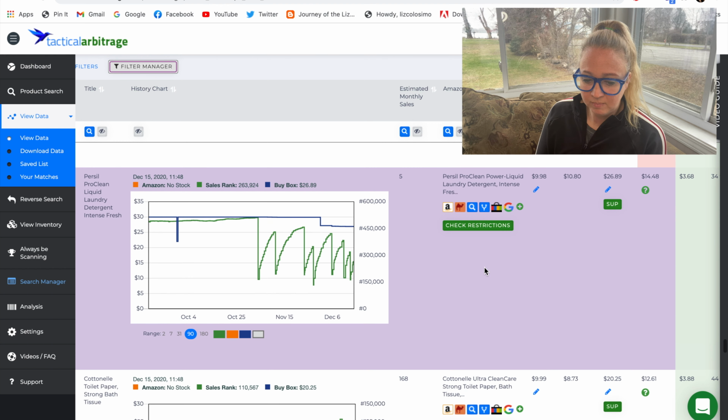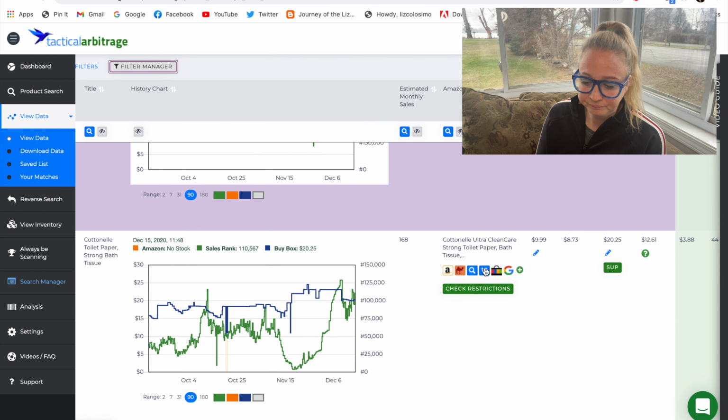And the other thing to keep in mind is sometimes Tactical Arbitrage is really good at matching stuff up, but sometimes the Amazon listing is for like 5 and they're showing 1. So you've got to always double check and make sure it's just for a single, or if it's a multiple that Tactical Arbitrage has added in 3, which sometimes they do, but they don't catch it every time.